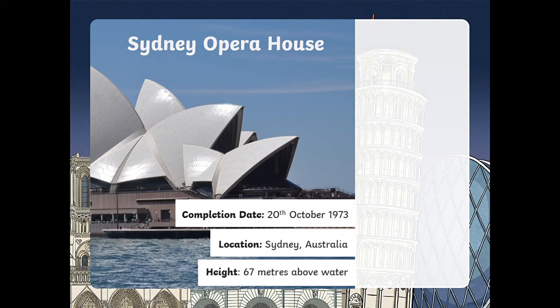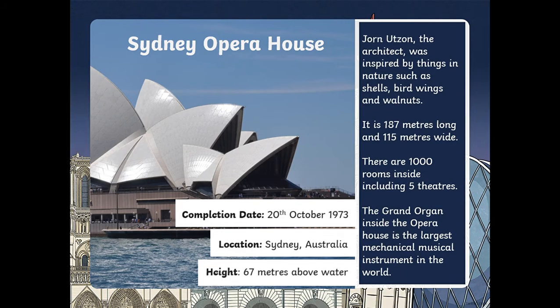So it was completed on the 20th of October 1973, and it's located in Sydney in Australia, and it's 67 metres above water, so not as tall as the other buildings, but I think equally interesting and beautiful. So Jorn Hudson, the architect, was inspired by things in nature such as shells, birds, wings and walnuts.